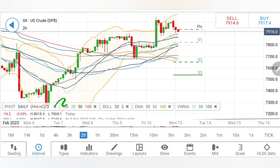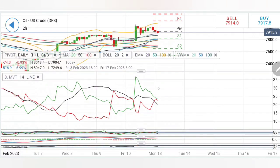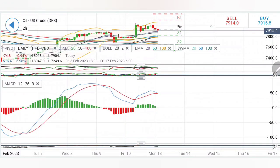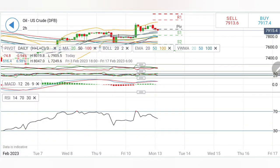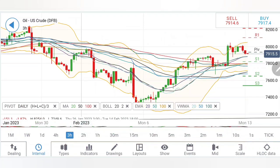Now if you look at the 2-hour charts, it is trading above the 20, 50, 100 period moving averages. This is a bullish indication for oil here. But let's have a detailed look here. See, the directional movement is trying to converge. It was bullish. Stochastic has seen a little drop. The MACD is willing to cross over for a sell. This is almost on the verge of a crossover. RSI is looking down, indicating a little bearishness.